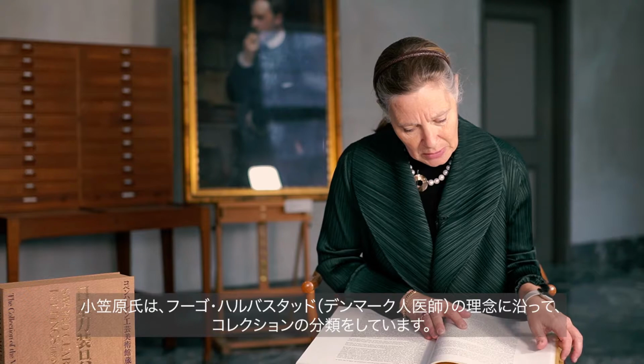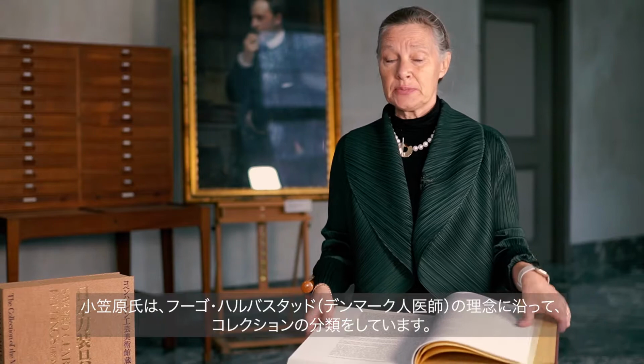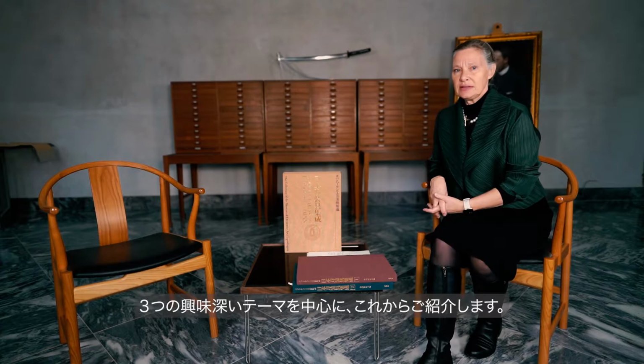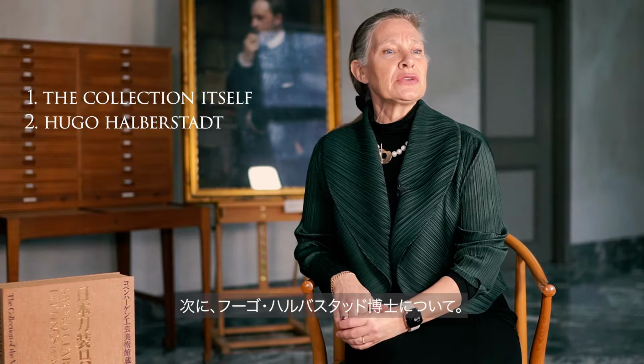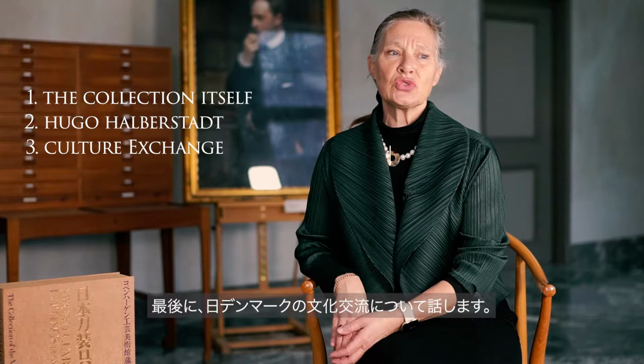In many ways, it's quite fascinating that a Danish medical doctor, who, by the way, never had the opportunity to visit Japan himself, was almost obsessed with Japanese art, and especially the sword fittings. So he did this classification and organization of the whole collection according to the principles of Hugo Halberstadt. So this points to three interesting aspects, which I will expand a bit in the following. The first thing is the collection itself, with a few words on the sword fittings, and then it's the biography, you can say, of the person, Hugo Halberstadt himself, and then finally a few words about the cultural exchange between the countries of Japan and Denmark.